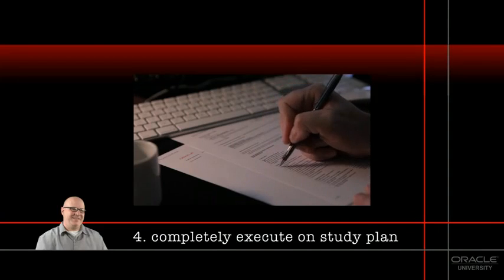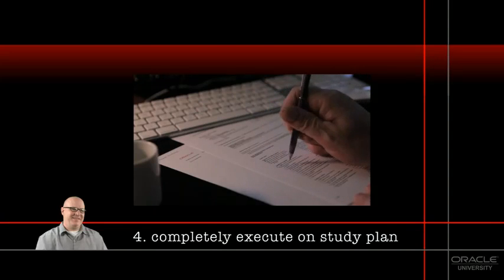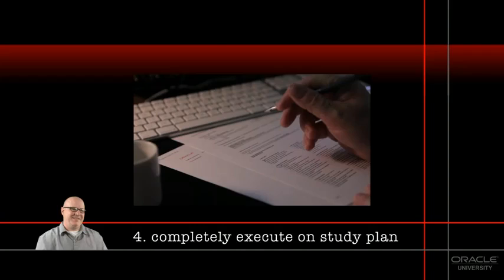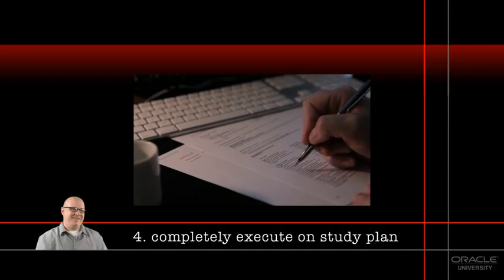and execute on it completely. So if you say that you need to take training, then take the training. If you say you need to read a book, then read a book. If you need to do a case study, do a case study. Actually execute on your entire study plan. If you've created your gap analysis and it includes multiple things, you can't expect to do well if you do one of those things and then go and take the test. Execute on the whole plan.